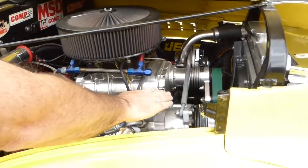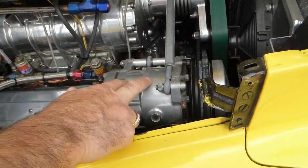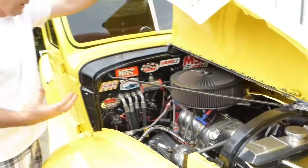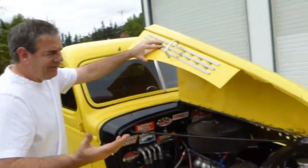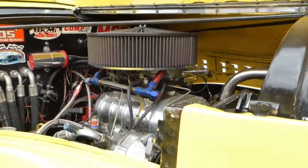But this is air conditioning, and it works. I tried it, nice and cold. This does have power steering, and it does have power front disc brakes, electronic ignition. So you've got some nice updated amenities when you're enjoying this truck.